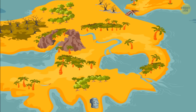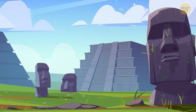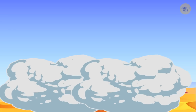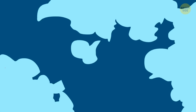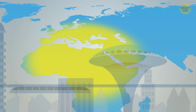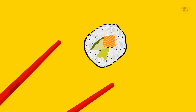Humans usually begin new settlements next to lakes and rivers. Think of the Mesopotamians, the ancient Egyptians, the Aztecs. The list is endless. They began as small settlements until they grew to be fully functioning mega-civilizations. By trading and exploring, they were able to advance their technology, learn new languages, and discover awesome cooking recipes. Hey, I could go for some pasta and sushi right about now.